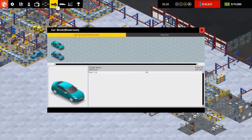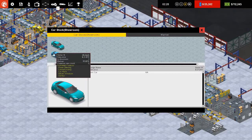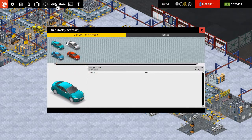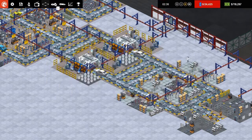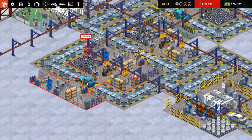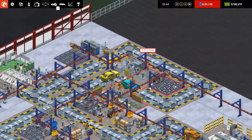I don't like the idea of saying it's not installed. Why? Look, click over, it says uninstalled features. They are installed. That's getting me worried now. Is it actually putting sat navs in the car? That's going to be the accessory, isn't it?